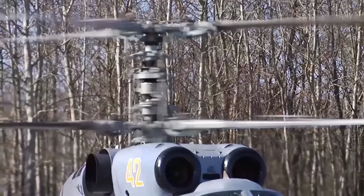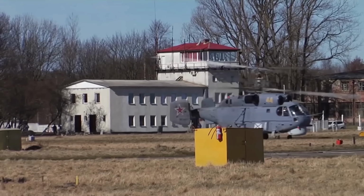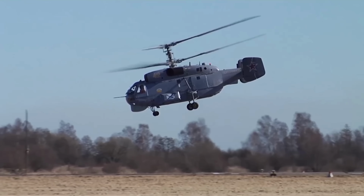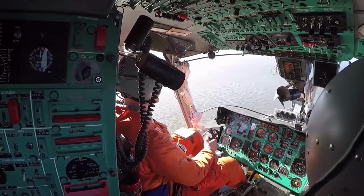Of course, beyond its combat roles, it can also execute search and rescue missions, resulting in the development of the Ka-32 helicopter, which is characterized by impressive resilience, about 1.5 hours of flight with one engine inoperative. That's a sustained flight of 1.5 hours with only one engine, which is incredible.